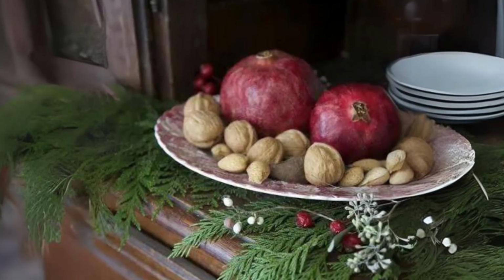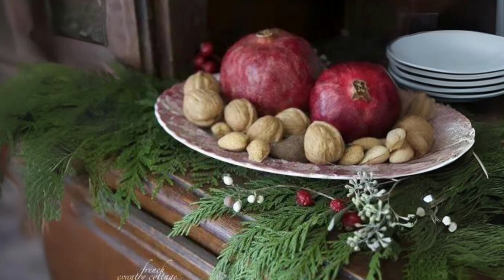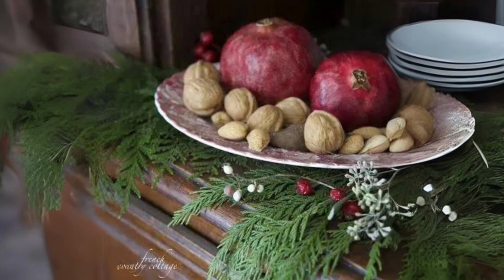Evergreens and pomegranates. A simple and elegant centerpiece made of nuts and pomegranates placed on a bed of evergreens is perfect for fall or winter gatherings.